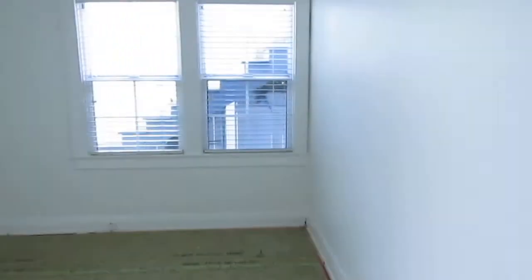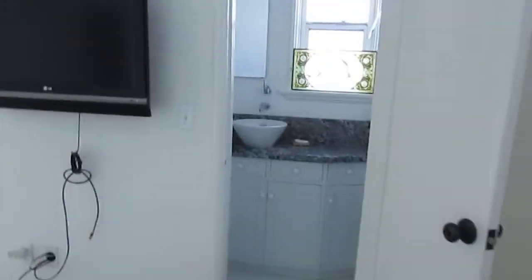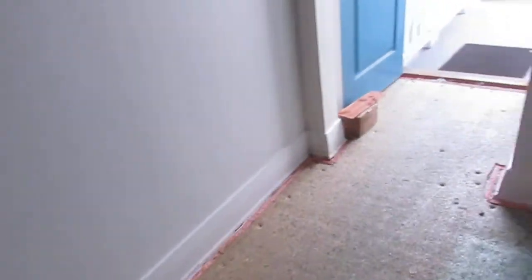Now, the master bedroom will be carpeted, and if you make an offer soon, you get to pick what color, what type, how thick. This is the small bathroom off the bedroom, and we kept the tile theme with Catalina tiles. It's very cool. Those birds do not need to stay there, but the previous resident, she liked them.